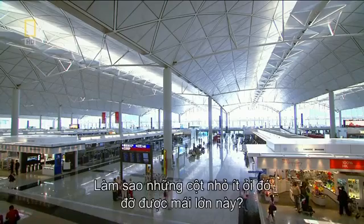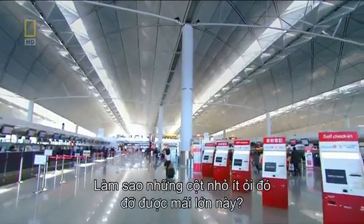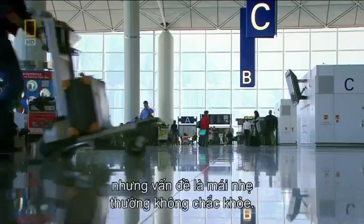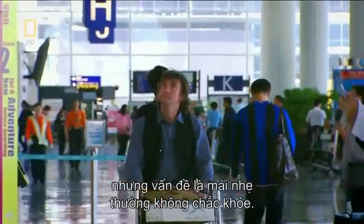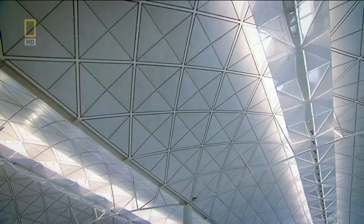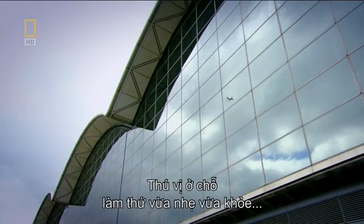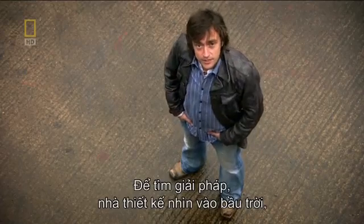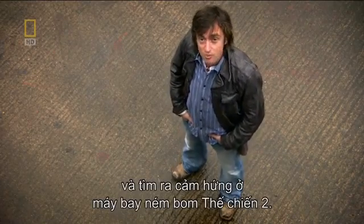So how do such a small number of thin columns support a big roof? The answer? Make the roof really light. Only trouble is, a light roof isn't usually strong. Funnily enough, making something light and strong is what plane designers have to do all the time. For the solution, the designers looked to the heavens and found inspiration in a World War II bomber.